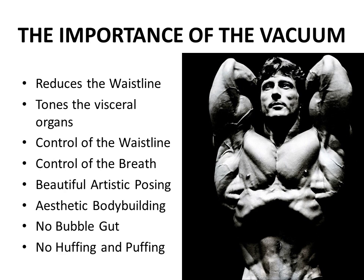Of course, by toning and reducing the waistline, you have control of the waistline and control of the breath. That's why when you look at this vacuum pose of Zane again, you can see it is effortless. It is all over his face. And having control of the breath, control of the waistline, gives you artistic posing. It gives you the ability to present an aesthetic side of bodybuilding, which is completely negligent nowadays.